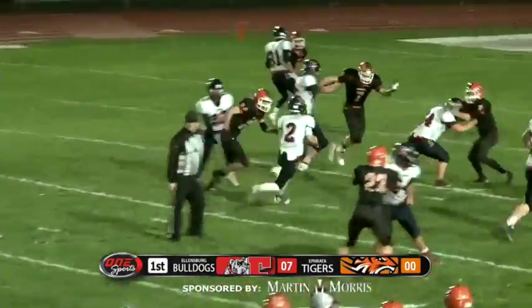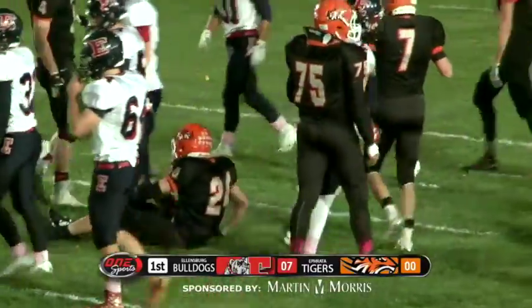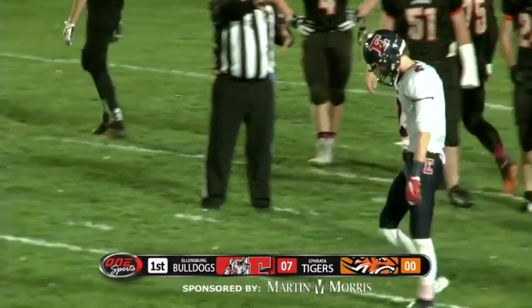Ellensburg drops back. That's caught, screen in place. Got a lot of blockers there. Enough for another first down. That was a well-designed play. Firestone on the tackle for the Tigers.